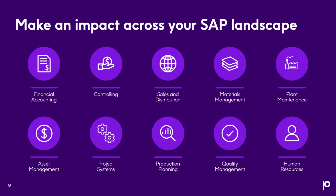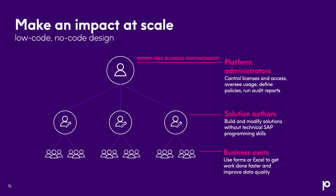It's not just about HR managing the HR data. It's about how that data affects other modules within SAP. And this, again, is where automation can help. It can help connect these modules and these processes together. Another aspect of a good automation platform is that it's going to be able to make an impact at scale. It's not just about one department or one aspect or one process within SAP.